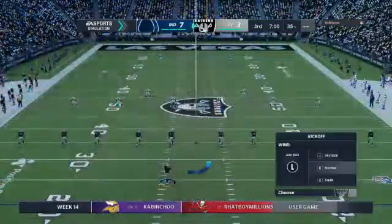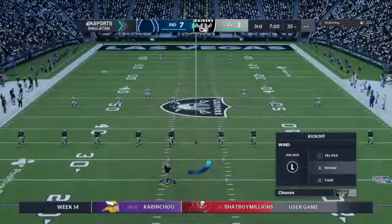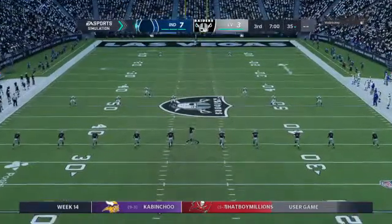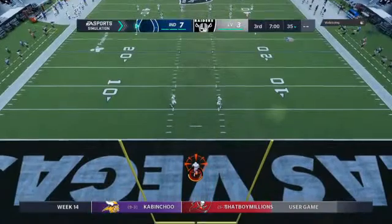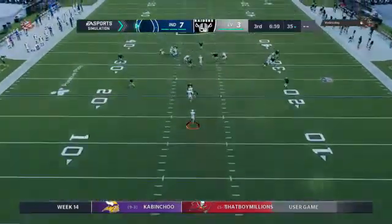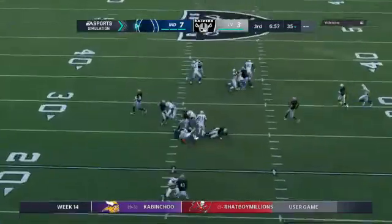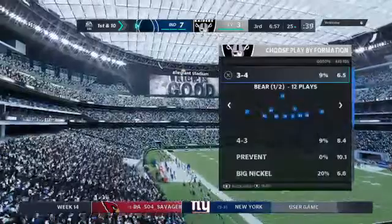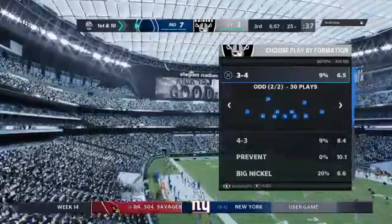Daniel Carlson to kick off for Las Vegas. Second half ready to get underway. The Colts with a lead, and they will receive the football. And this will make it into the end zone. And they'll get him down right at the 25-yard line, so the same result, and he opted for the touchback. 5-yard line.